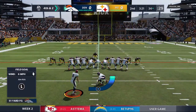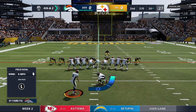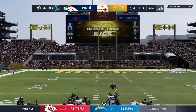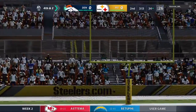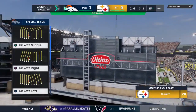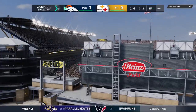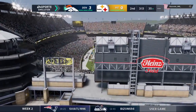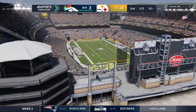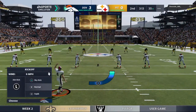So out comes the field goal team now for the 2nd time here today. On the left hash, officially it's called a 51-yard attempt. And he hits the upright, but it caroms in anyway. Boy, plenty of distance there as he banks it in. And the Broncos, the first to grace the scoreboard. It's 3-zip.